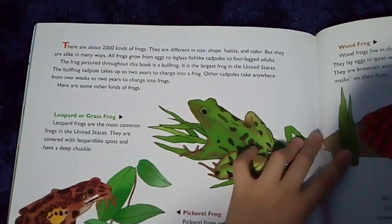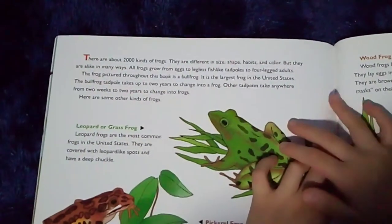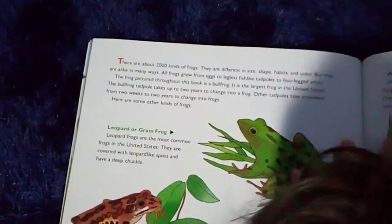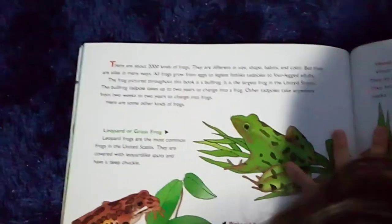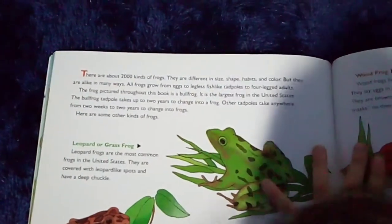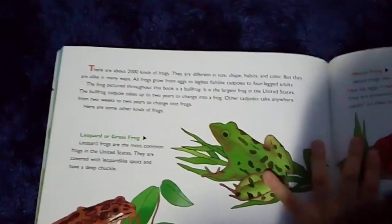The bullfrog tadpole takes up to two years to change into a frog. Other tadpoles take anywhere from 2 weeks to 2 years to change into frogs. Here are some other kinds of frogs.